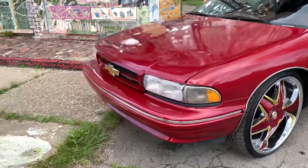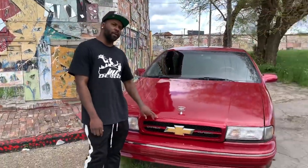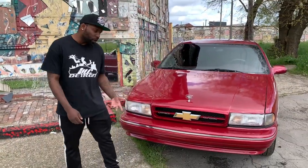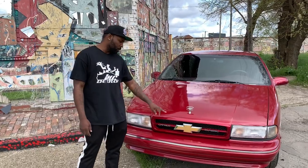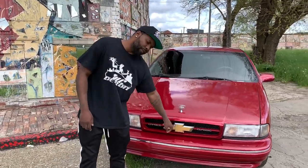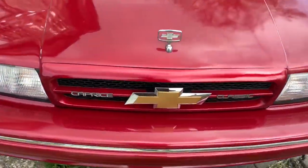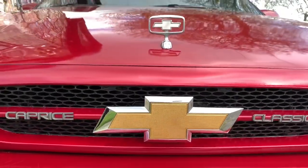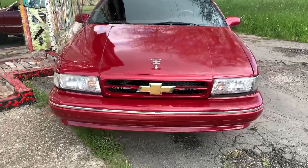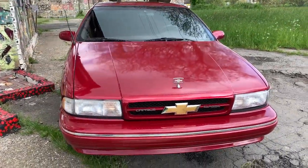Another intricate detail is they come with the chrome grill. Originally, when I had the spokes, I had the chrome grill on here. This is a custom made one-on-one grill that I have. It's color matched like the SS grill. I got the Chevy Tahoe and Suburban bow tie. Big bow tie. Y'all don't know how big I'm talking about. Yeah, that's big. It's like a 7-inch bow tie.